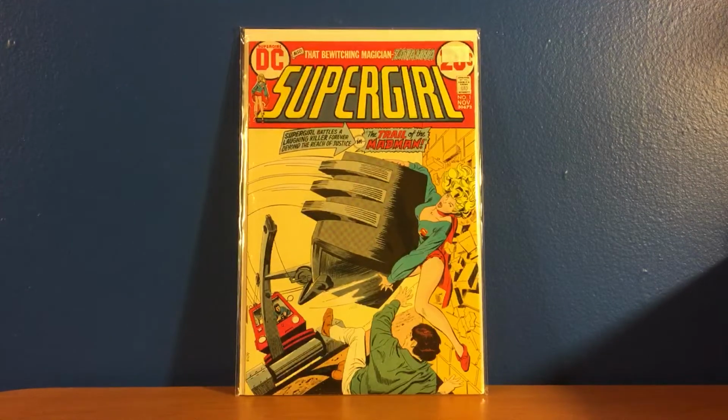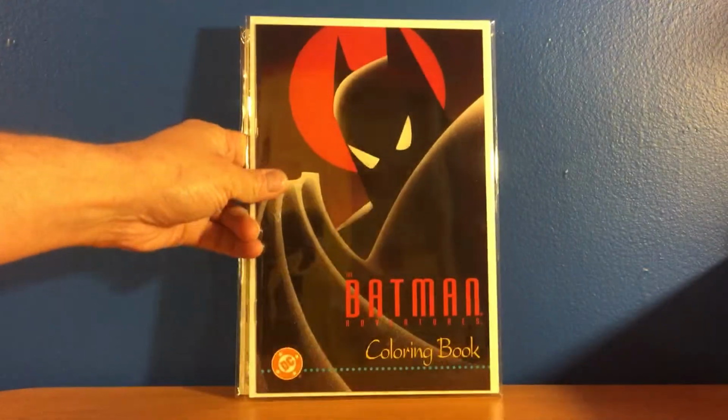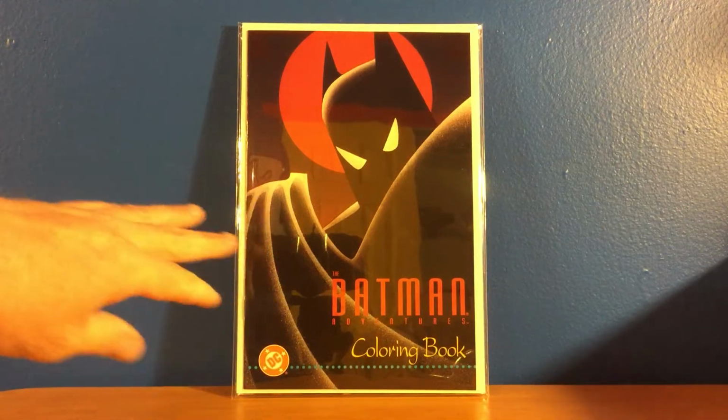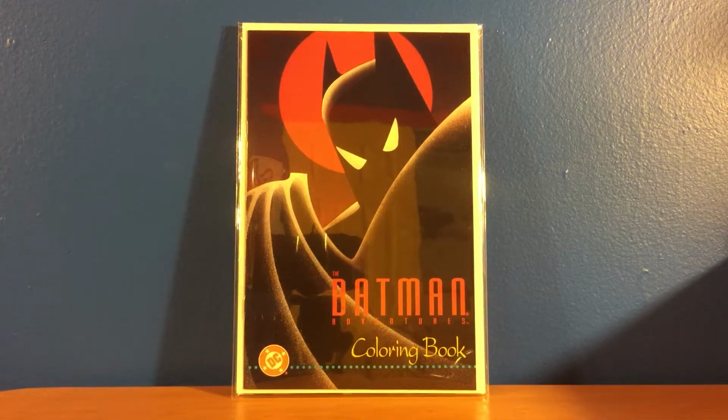Alright. This next book I got a few weeks back through eBay. And it's been sitting in my closet. I haven't had a chance to show it, but this is the Batman coloring book, Batman Adventures. Really early appearance of Harley Quinn. Really thin book. This reminds me, the Preacher preview book, the Preacher 1 preview, is the same deal, thin like this.